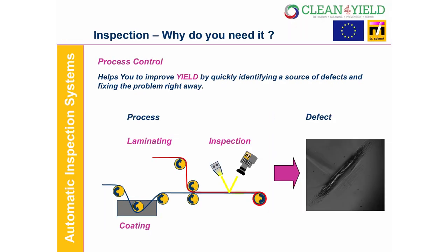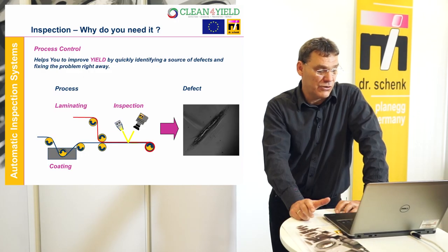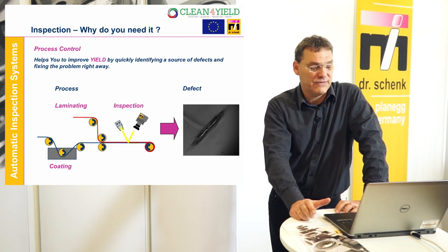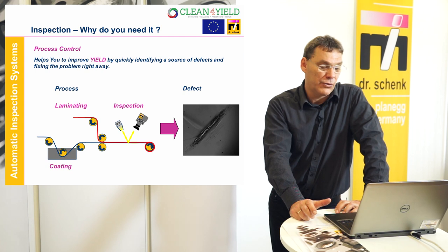Next one is the process control. Process control means if you have, for example, a laminating or a coating process, the inspection comes afterward and a defect is detected on the material and you see immediately, okay, I got a laminating defect or I got a coating defect, and so I can immediately react and improve my laminating or my coating process to avoid worse material. So process control means inspection helps you to improve the yield by quickly identifying a source of defects and to fix a problem right away.